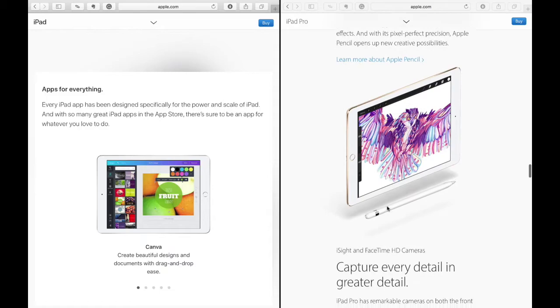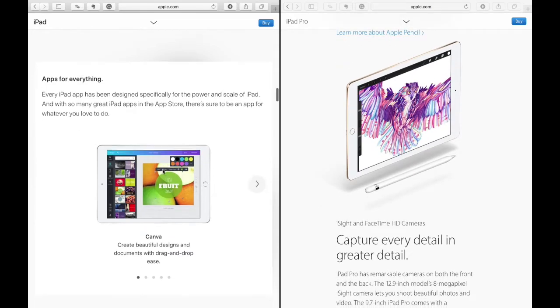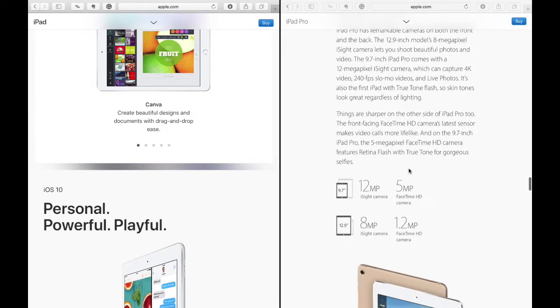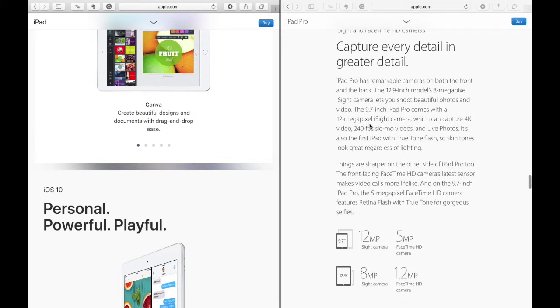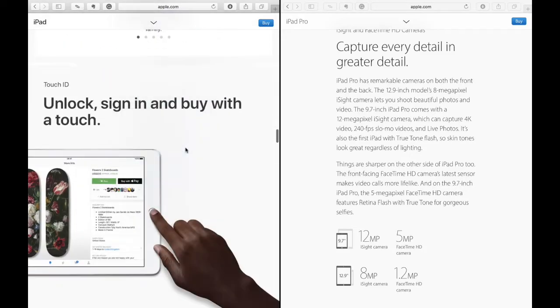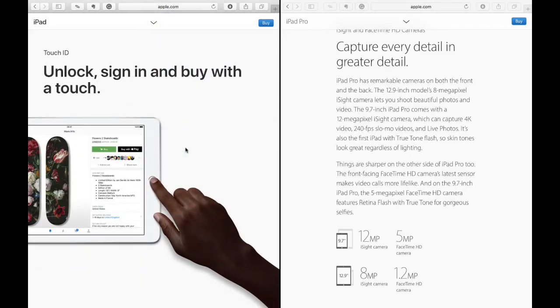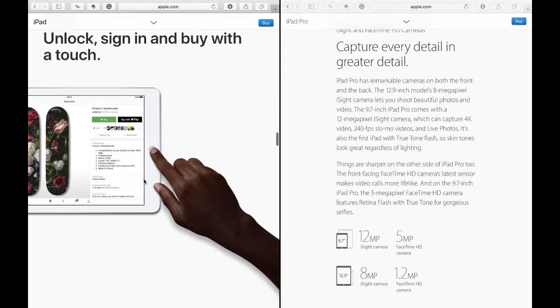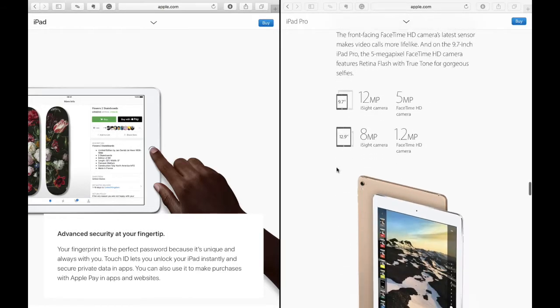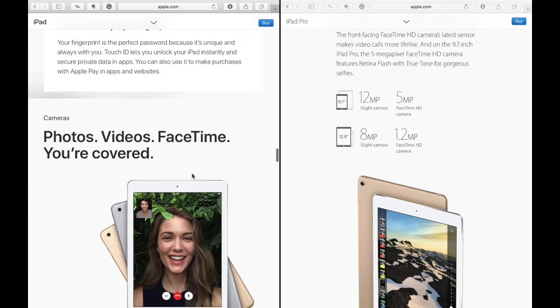So that is one of the major differences. Apart from that, if you just scroll down and see the different features, I think you've got 240 frames per second slow-mo, whereas on the iPad it doesn't tell us anywhere. So I'm guessing that's definitely not going to be an option on the iPad 2017. Now on the iPad 2017 they are boasting about the Touch ID, which is obviously everywhere, even on an iPhone, so that's not really a comparison sort of thing.